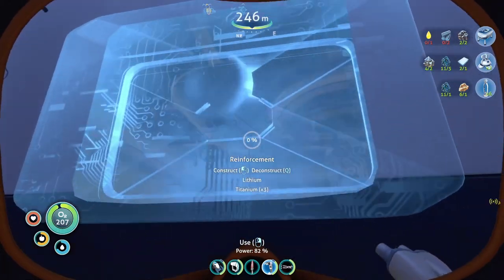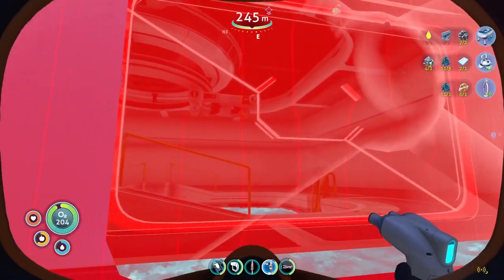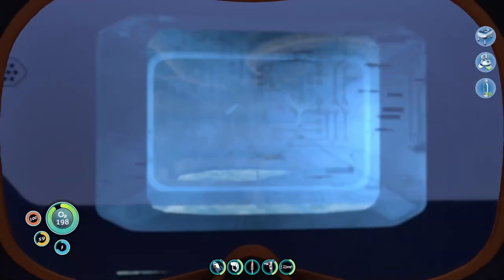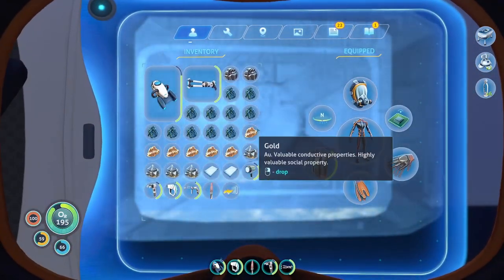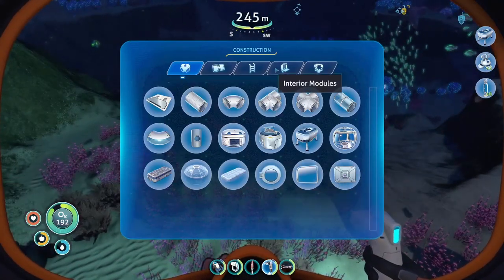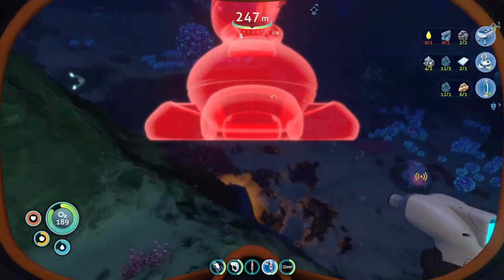Come on. Lithium and titanium. I know. Okay. I don't have what I need. Why not? 3 lithiums. I don't have any lithiums. Okay, let's put down the power. Because these guys have them.